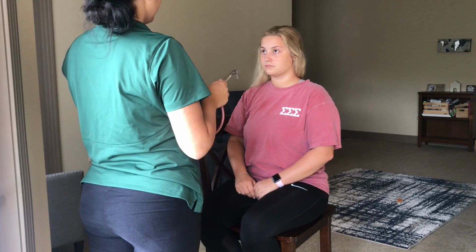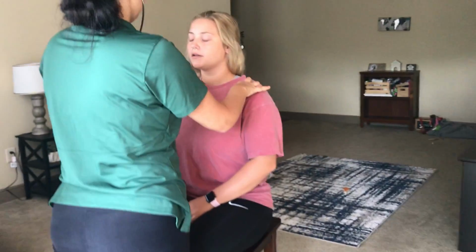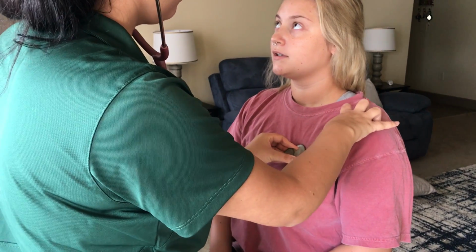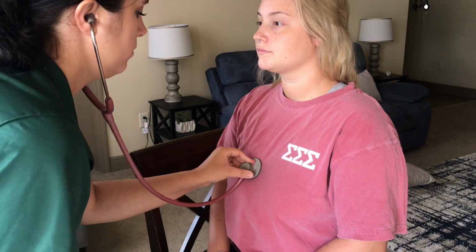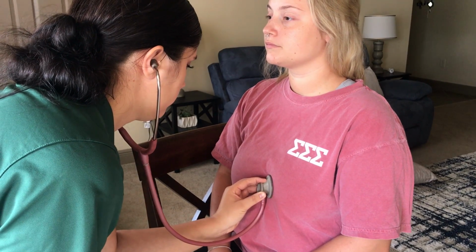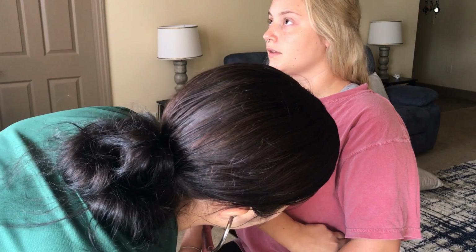So the last thing I'm going to do in the front here is auscultate again for any adventitious breath sounds. So go ahead and give me deep breaths. Deep breath. Deep breath. Deep breath. Then some regular breaths now. And then give me one more deep breath. And one more deep breath on this side. All right, perfect. So that all sounded good and normal as well. Nothing abnormal.